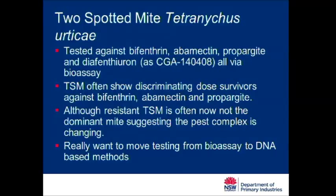If we work on to two-spotted mite, everything that we're doing on two-spotted mite at the moment I'm doing via bioassay. You can see there I'm bioassaying a number of chemicals: bifenthrin, abamectin, propargite and diafenthiuron. And some of those are showing resistance. So we've got resistance to bifenthrin, abamectin and propargite.